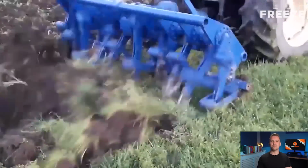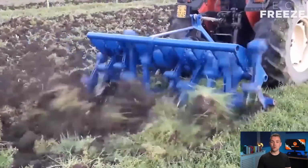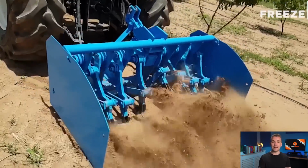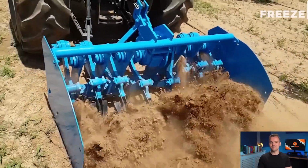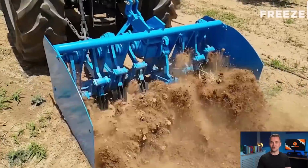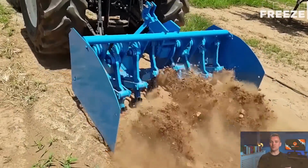The spades can be moved faster or slower, shallow or deeper, depending on your desired outcome. All of this is controlled from the comfort of the tractor driver's seat. This machine reduces cost of tillage, improving efficiency on the farm.